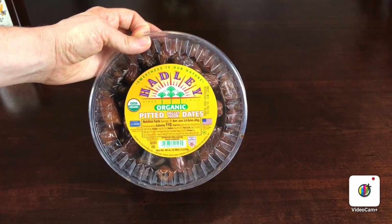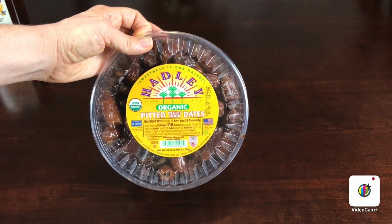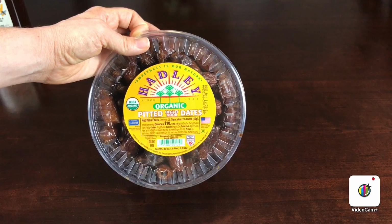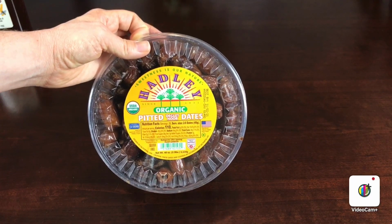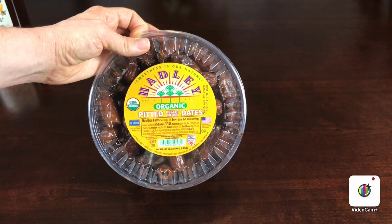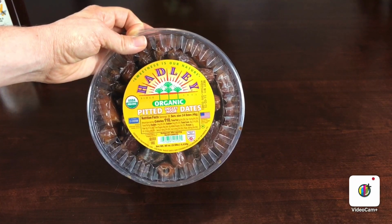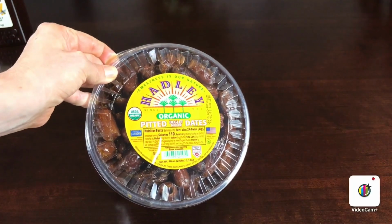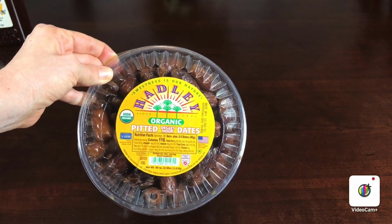These ones right here are the dates. I also get them from Costco, but you could get them anywhere, they usually have them at the supermarkets. And make sure you always get the organic ones. These are the best ones. I usually use dates for my smoothies and I also use them for baking.